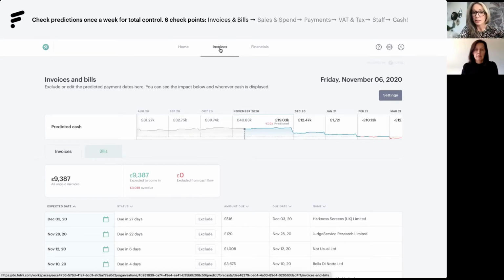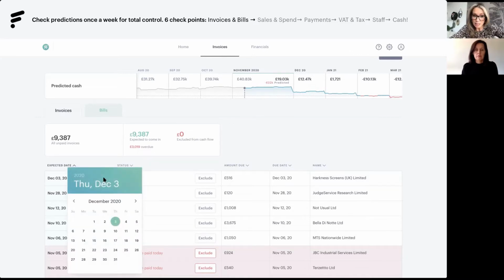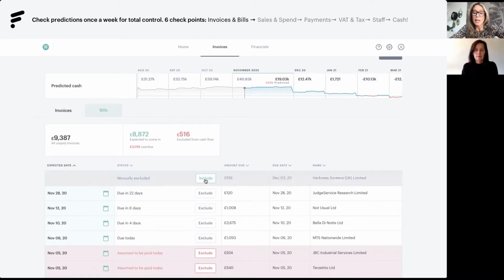So if it looks like there are issues, what you do is head to the invoices section first every time that you log in. And you look at your unpaid invoices. Now we'll predict when they're going to get paid, but if that's not the case, and you know something that we don't know, then you can change the payment date to when you think it's actually going to hit your bank account, or you can exclude it.